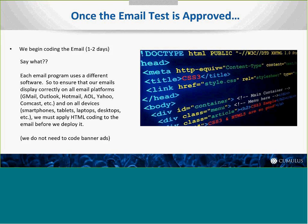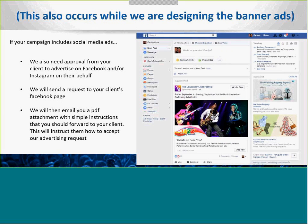Basically, email programs out there, like Gmail, Hotmail, AOL, Yahoo, Comcast, Outlook, all of those use different software. So your emails display correctly on all of those different platforms and all the different devices, like smartphones, tablets, laptops, desktops, iPhones, we apply HTML coding to the email. Basically, we'll make sure that it looks correct whenever a consumer is looking at it on any program and on any device. And it takes 1 to 2 days. So we can't deploy immediately after the proof is approved, because now we have to do this as well. Once we wait, then we can launch.